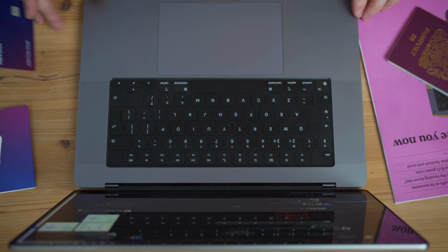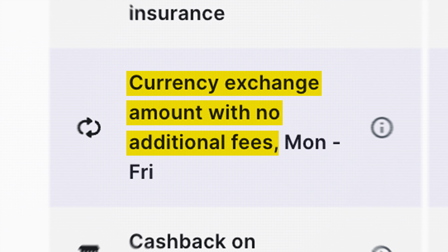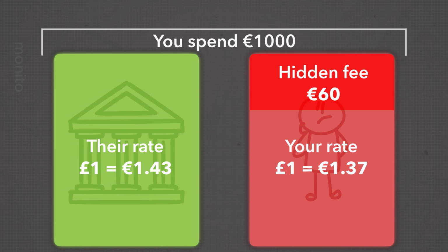So how you plan to spend your money while you travel is a decision that could be the difference between paying zero fees or having your pants pulled down by unexpected charges. Otherwise known as hidden fees, this is how card providers and most banks profit from your foreign transactions. They give you a crappy exchange rate compared to the one they get, and you're none the wiser.